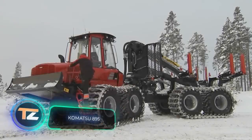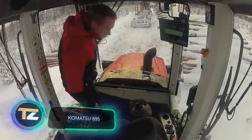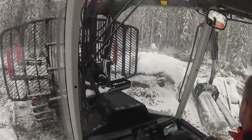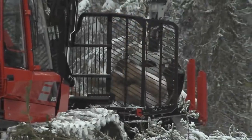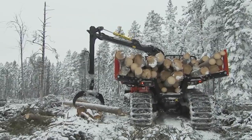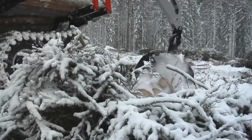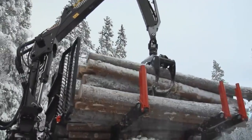Wood harvesting is made easier with this forwarder made in Japan. With an empty weight of 45,194.8 pounds, this timber harvester has a lifting capacity of 44,092.5 pounds and is capable of traveling up to 12.4 miles per hour. The forwarder is designed to make working on it not only productive, but also comfortable.